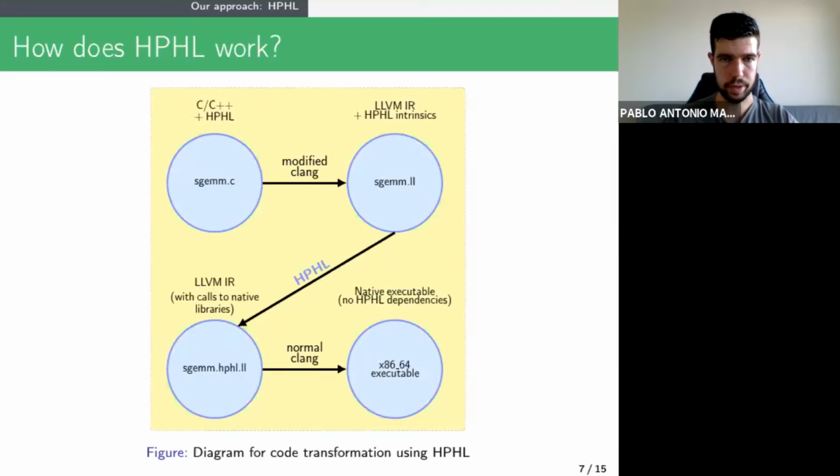So how does it work? First, you have your source code. In this case, it is a general matrix multiplication. In C or C++, you must include the HPHL header. And this code, which contains calls to HPHL, must be compiled using a modified Clang. And this will generate an intermediate representation file, which contains the intermediate representation from the C code, but also some HPHL intrinsics.